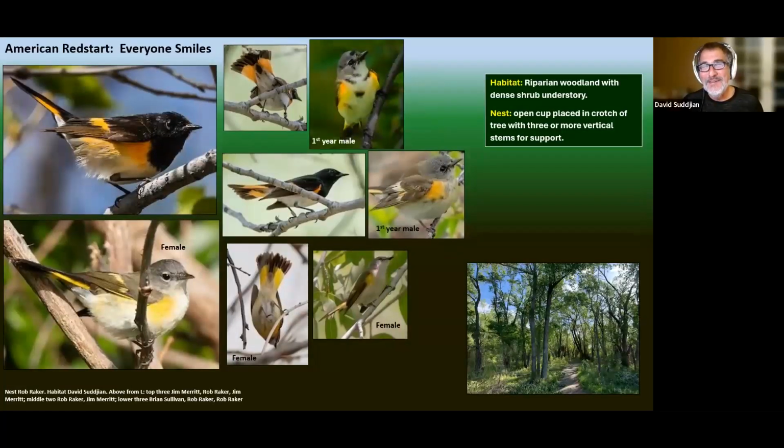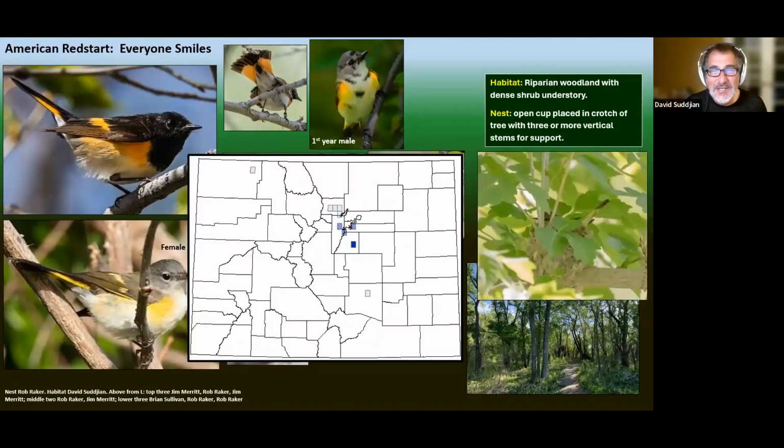Everyone smiles when you see an American redstart. They don't fail to delight anybody, whether it's the black, orange, and white male or the yellow, gray, and white female. They are a delight to look at both for their activity and for their coloration. So the redstart is one that has a rather limited solid breeding range in Colorado. It's not a common breeder in Colorado. They're always kind of sparse. There may be particular spots where you'll have more than one pair, but they're generally pretty thinly distributed.